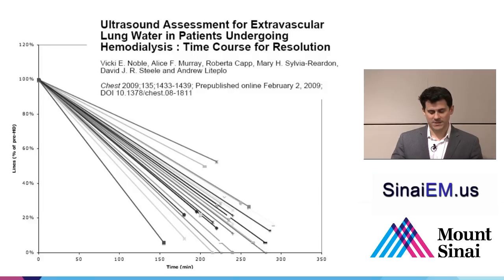And what happens to every single one of these patients, all mapped out individually, there's this person and there's that person and there's this person, all of their B lines decreased dramatically. Many went down to zero through the course of their normal dialysis. So what's interesting about this is it's a nice, neat study, sort of shooting fish in a barrel in terms of looking at a bunch of CHF patients or patients with CHF physiology all at once and being able to study a high concentration of them.